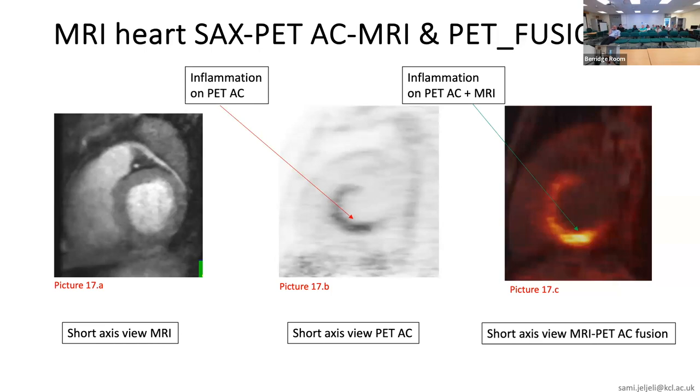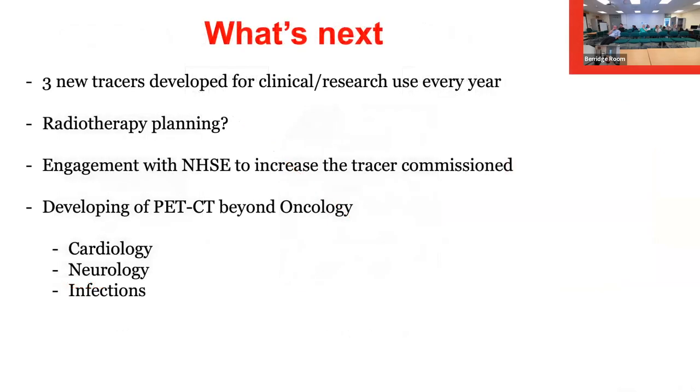So we have some clinical capacity that allows us, for a patient that requires a very quick scan, or that may have to wait a certain time for both of the modalities, to have a much quicker process, with very high quality performance. So what's next? New test developer for clinical research used every year.